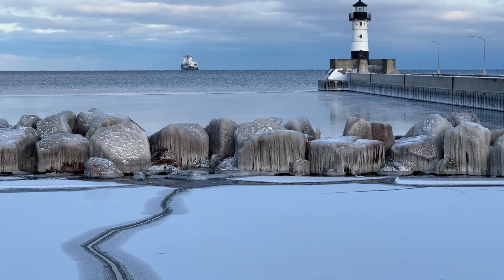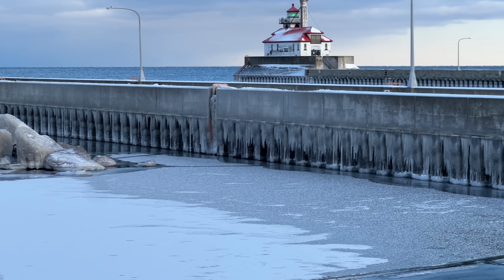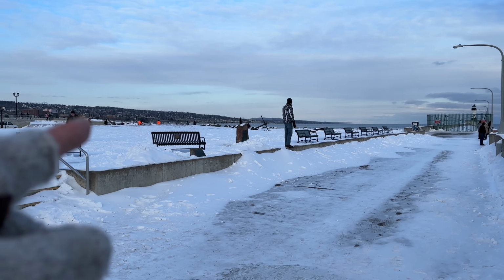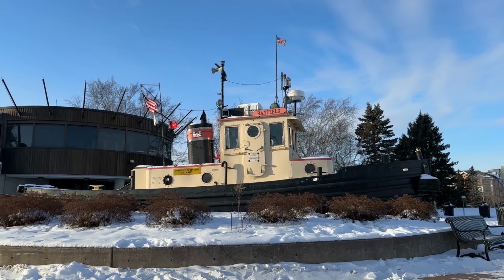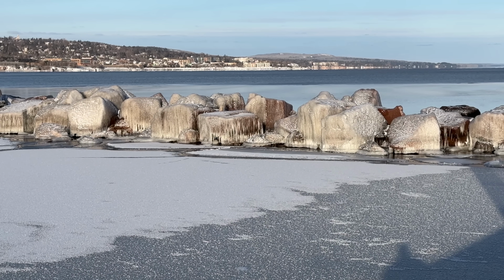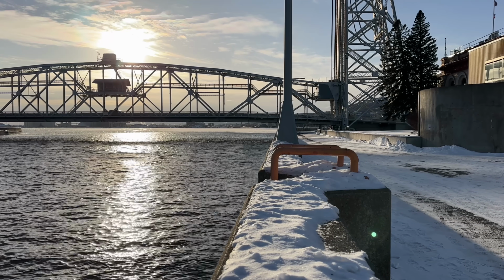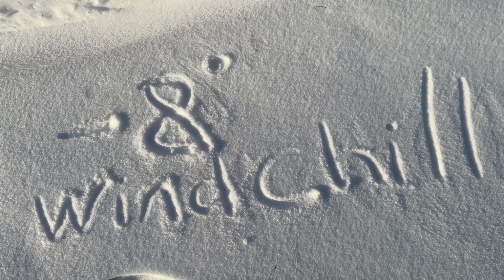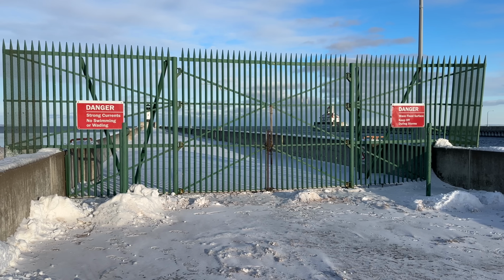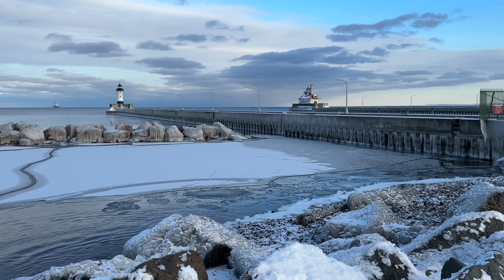Yeah, you definitely can see there's going to be some ice on the ship. Take a look at the ice along the North Pier wall right here. Check that out. I also think it's really cool that a lot of the ship enthusiasts come out. Literally anybody that has a camera that likes ships in the area, they're all down here right now. Check out those flags. They'll give you a good idea of what's going on with the wind right now. Take a look at all that ice along the wall.